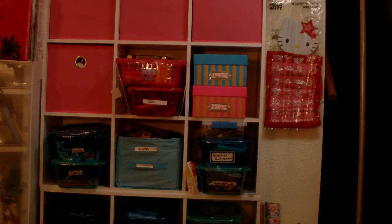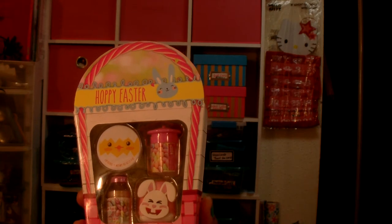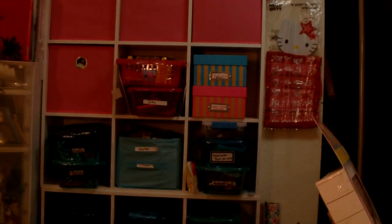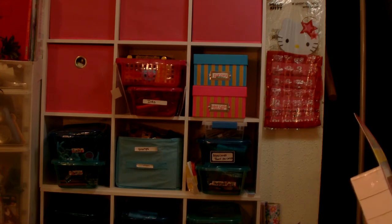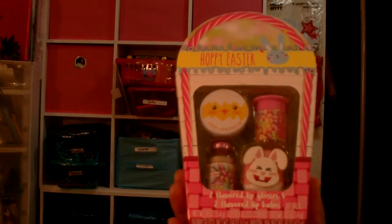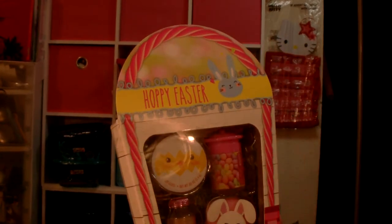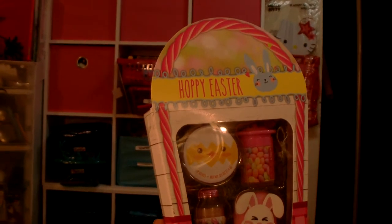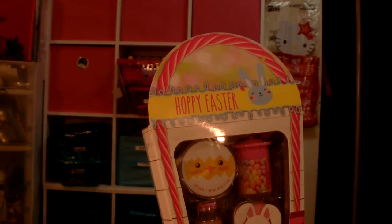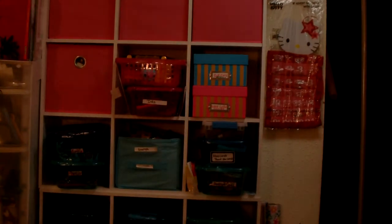Okay, so then I picked up these 4-piece lip gloss and lip balm sets. I picked up 3 of these. Now these were originally $3.98. I paid $1.94. You get 2 flavored lip glosses, 2 flavored lip balms. The jar one is a balm. The glitter gloss is the compact. It's the one with the little chicks on it. And then the mason jar is a balm, and then the bunny is a lip gloss. So 3 of those for next year.